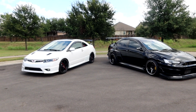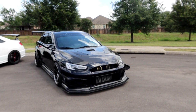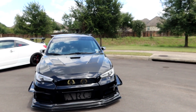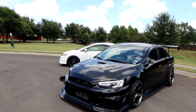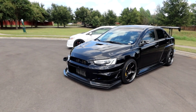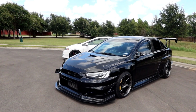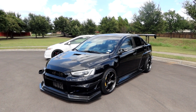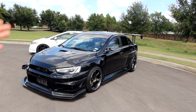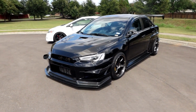I enjoy driving both for different reasons. With this car over here, going around town feels fun. I don't have to get up to crazy high speeds, and I guess I'm at an age where I no longer enjoy speeding, to be honest. I enjoy just cruising, just chilling, because I had my fair share of traffic tickets when I was younger, especially with a car this loud. It looks so obnoxious and crazy. I don't want to attract unwanted attention from the cops.